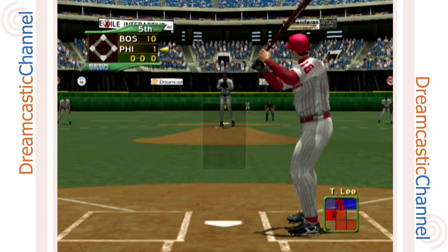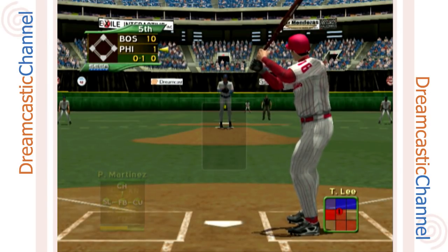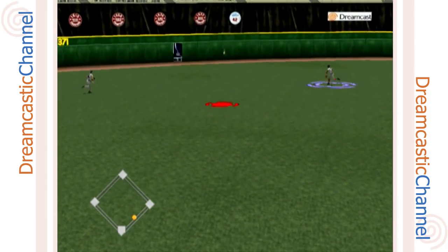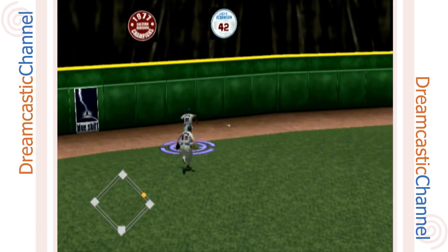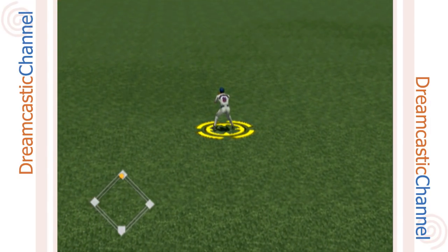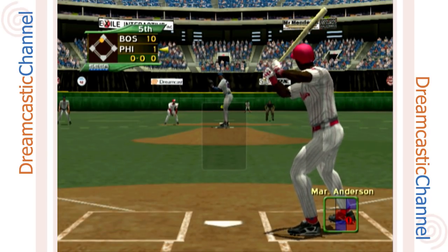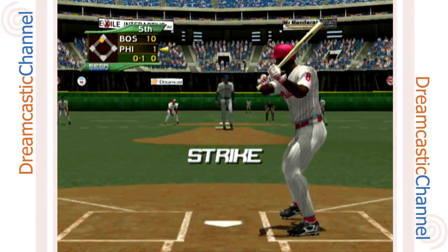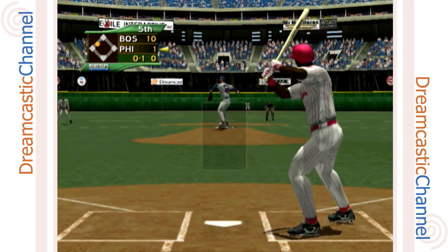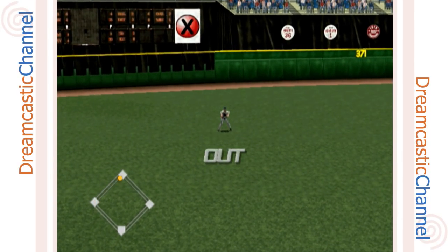Travis Lee comes up to the plate. Currently, he's 1 for 1. Laced hard to left, but that'll be out of play. Lifted high in the air to left center field. Anderson steps in. No balls and 1 strike. The runner's off to third. A runner on second with no one out.